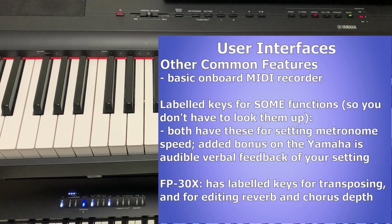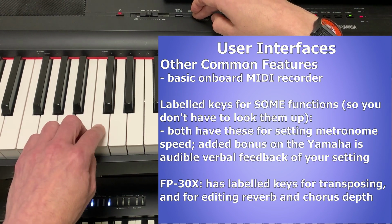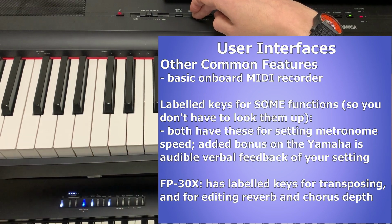They both have labeled keys for setting your metronome speed. Add a touch on the P-125 as you actually get audible feedback on your choices as you hit those keys. So for example, if I hold down metronome and I want to set a tempo of 100, 1, 0, 0. That's pretty cool.